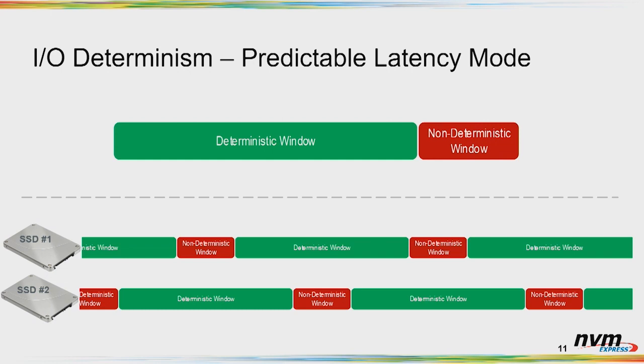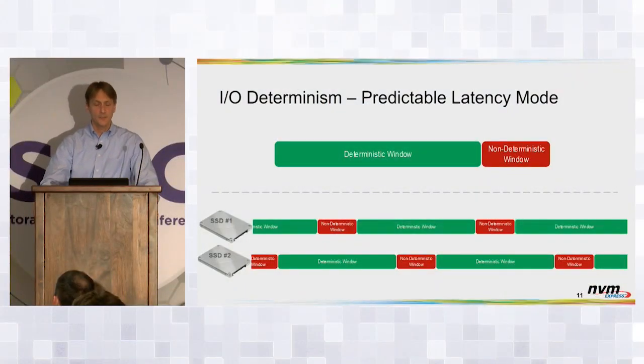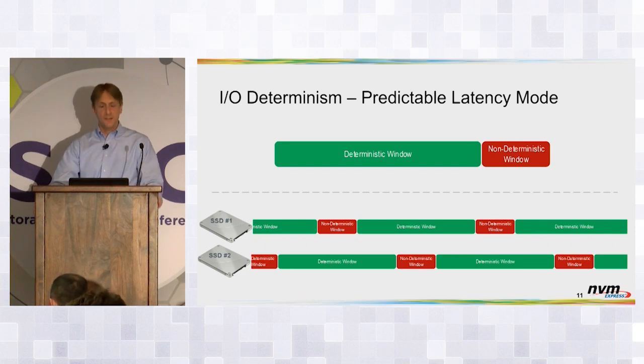So this by itself isn't really that interesting, because when you need to do a read, you need to do a read. And the fact that you've got this deterministic window doesn't really help you. But what you can do in some environments, and this is primarily targeted towards cloud environments, is that you can take two SSDs, you can take a set on each, and you can put them both in predictable latency mode. So now they're oscillating between the deterministic window and the non-deterministic window. And you set them so they're out of phase.